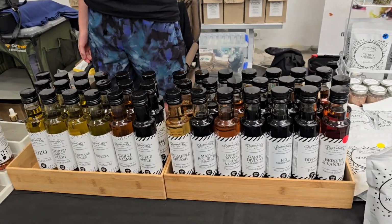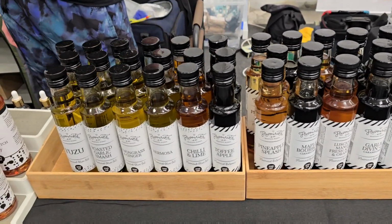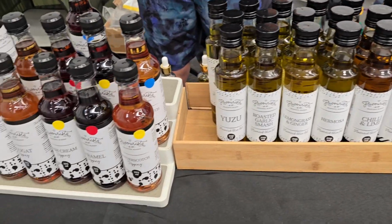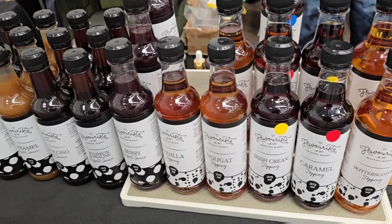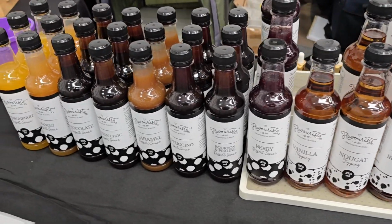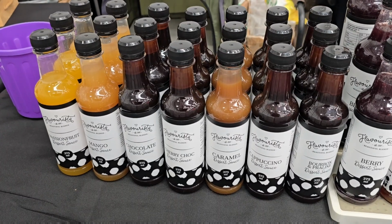We have flavoured balsamic vinegars. We have flavoured olive oils. And then we have dessert toppings, which are like coffee syrups. And finally, we have dessert sauces. These are great on ice cream, pancakes, waffles.